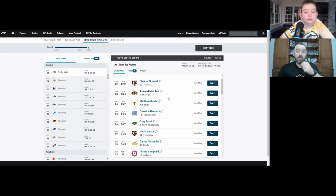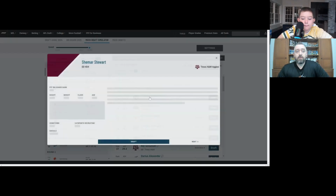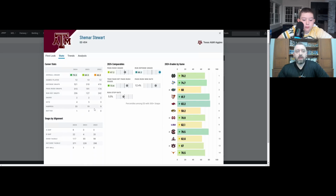So when I look here, you got Stewart on the board still for edge rusher. Let's see where he graded out this year. So 79.5, slightly above average this year. So you see that progression from 46 to 69 to 79 this year. Only had 2 sacks. His pass rush grade, not great. His run defense grade is pretty good, right?